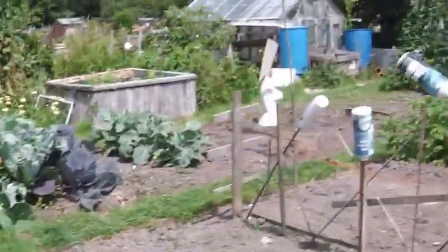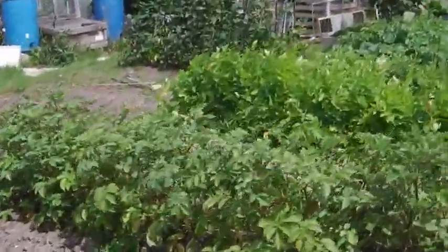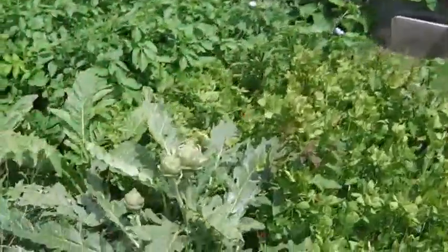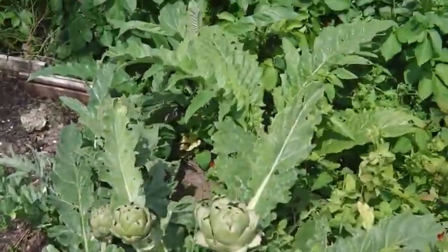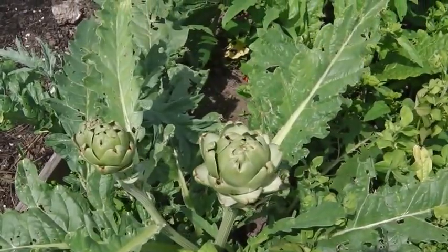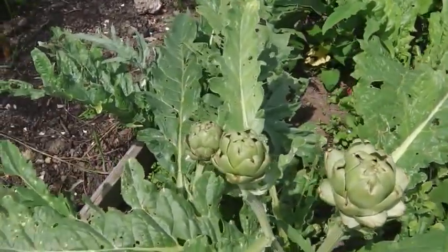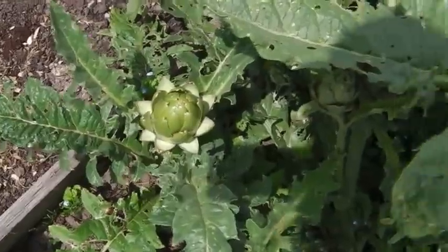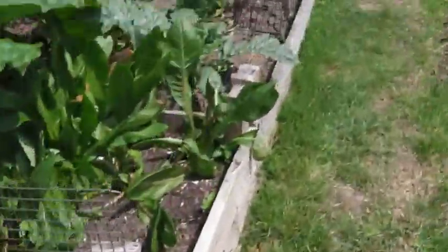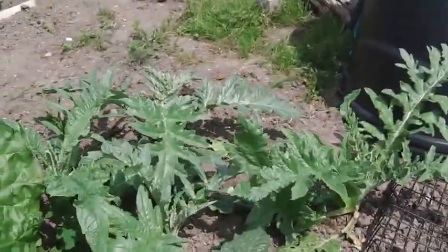So there's been lots of success stories. I walked past a success story without mentioning it. So this is something that I am actually really proud of, and that is an artichoke. And that's another one, and another one. A couple more plants over there, and we've got some more artichoke plants here that are coming through.